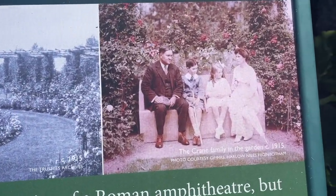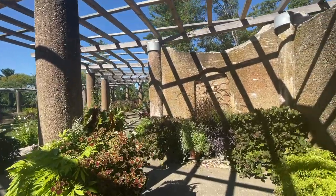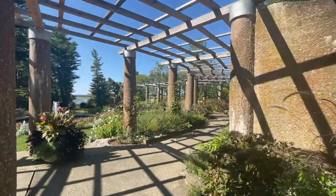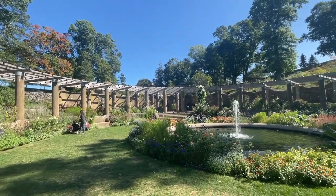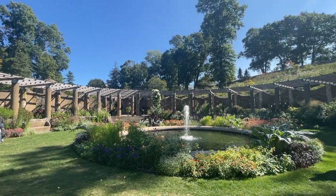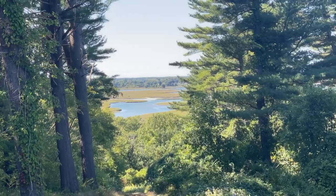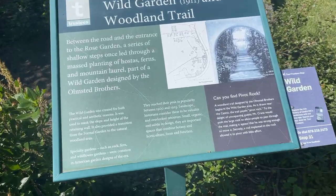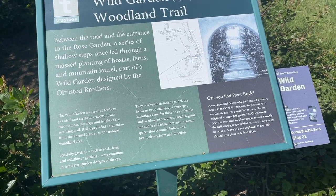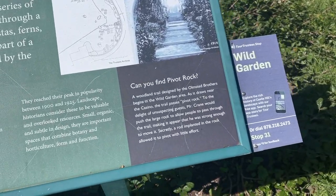Crane Family Rose Garden. Part of the wild garden designed by the Olmsted brothers, of course. Olmsted designed everything. So this is really cool.